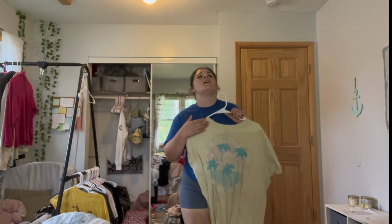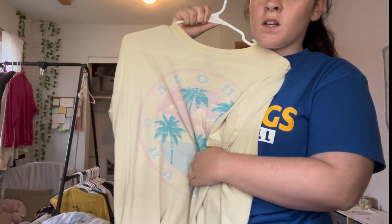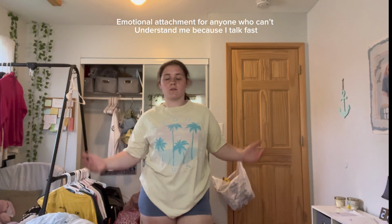Oh, I love this shirt. It's really cute, but it's so faded. And there's a hole right here. It's like the perfect like baggy, but it's like a little too baggy. I have like emotional attachment to this shirt. I don't know. This is going in the maybe pile.